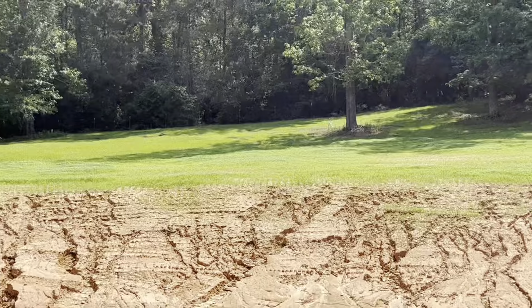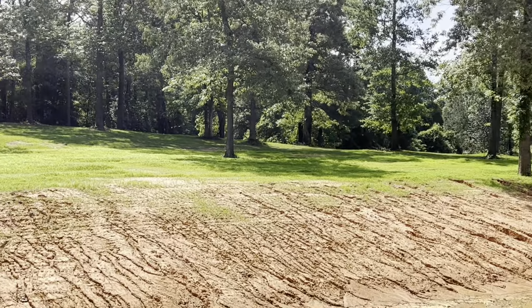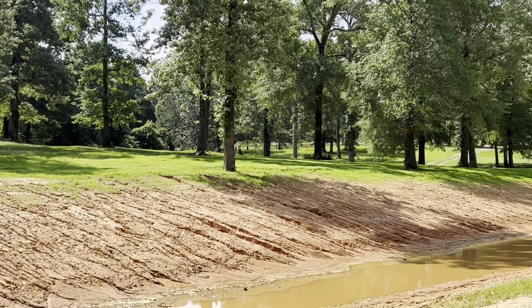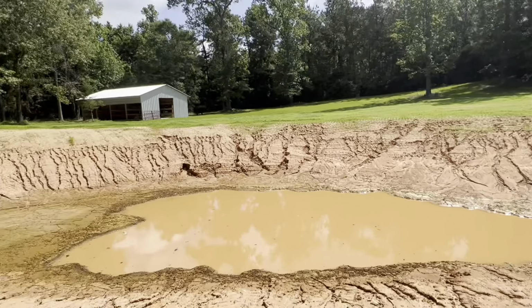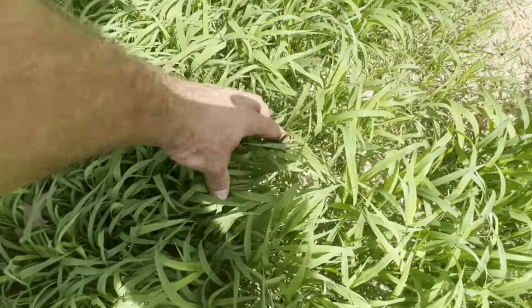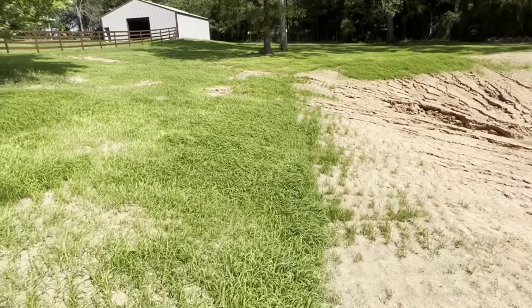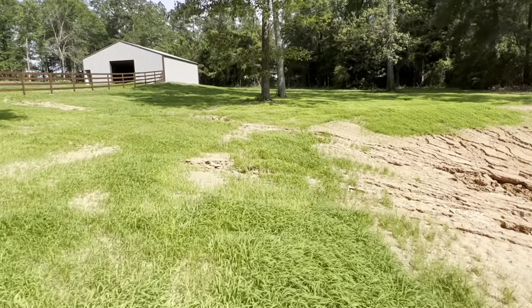Look how pretty that grass is. That tractor is going to tear up that grass. And we need that grass to be like this for when our cows get here. This is what we need, y'all. This will stop the erosion and it will give our cows the nutrition that they need.